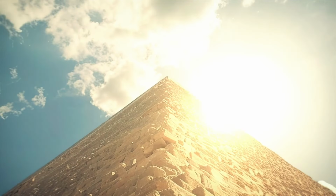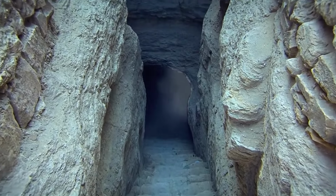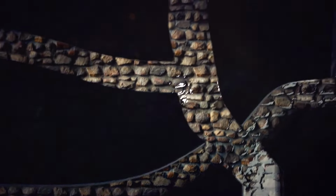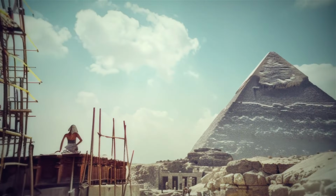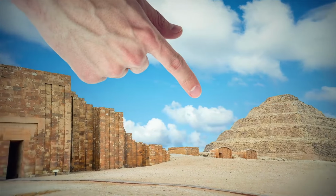Reaching new heights is super exciting, but the real mystery is what is going on below the ground. In this pyramid's underground labyrinth, there is a network of tunnels stretching about 3.5 miles long. And some researchers believe these tunnels might have been part of a sophisticated water system that could completely change what we think about pyramid construction. Let's talk about this massive complex located in Saqqara.